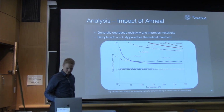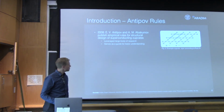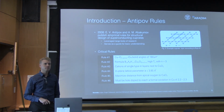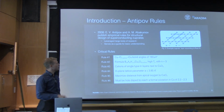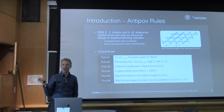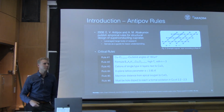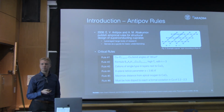Antipov's 6 rules, was that based off of commonalities between the highest performing superconductors to that point, or are there actual scientific reasons behind them? Yeah, they are purely empirical. Quite literally, Antipov and Abakumov sat in their office and said, what can we say about every single top performing superconductor? What can we say about the mercury superconductor versus the thallium superconductor versus the barium or bismuth based, and a bunch of others.